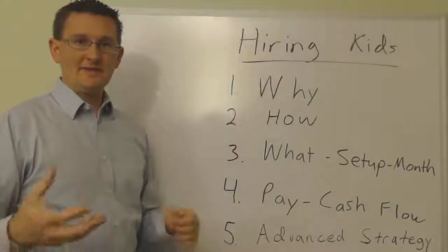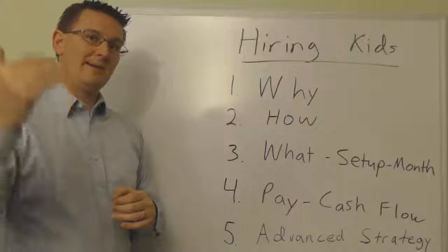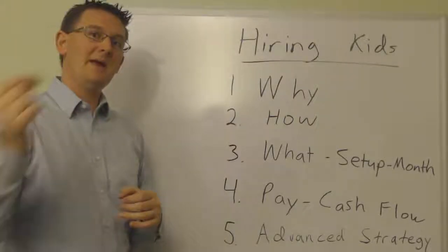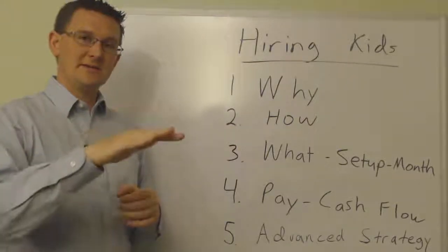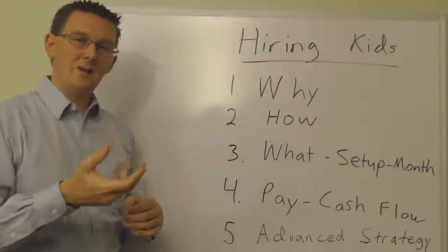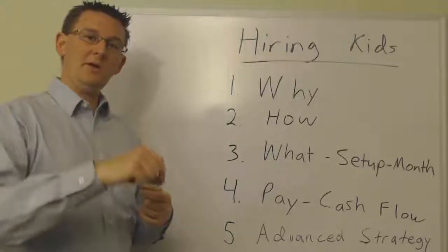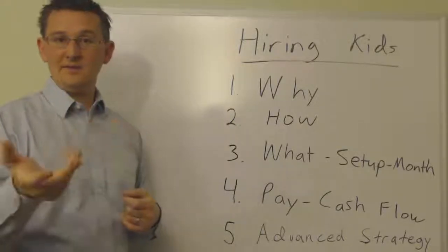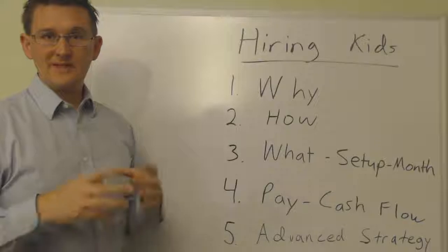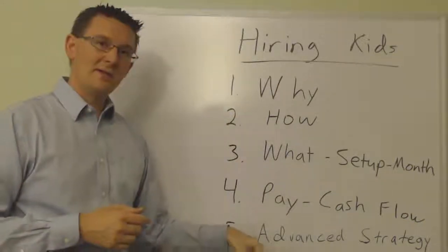So we kind of talked about that: every month you're going to want to have the kids submit a timesheet, and then pay them with a check, deposit it to their checking or their savings, and then you can pull that money out. Or the advanced strategy is you can put that money into a Roth IRA up to $5,500 because they have earned income. They're earning money inside the business, so they have earned income.